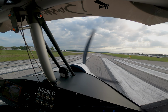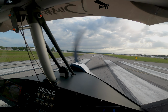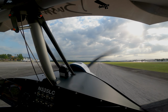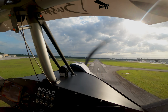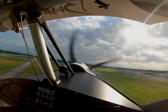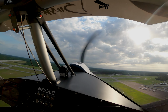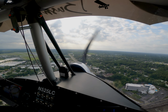So, full power. 1, 2, 3, go. Back pressure. 45, nose off. VX. Doesn't want to do VX, but we are above the trees, so VY. Feet, flaps up. Deland traffic 525, Lima Charlie, final runway 5, Deland.